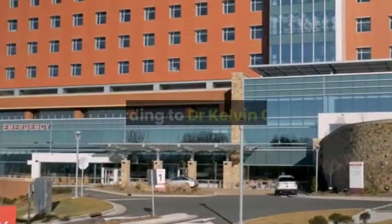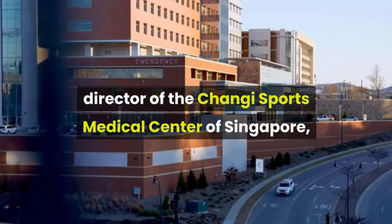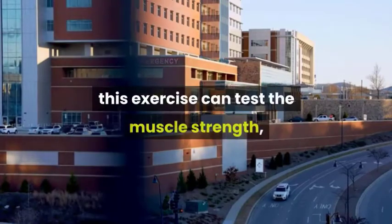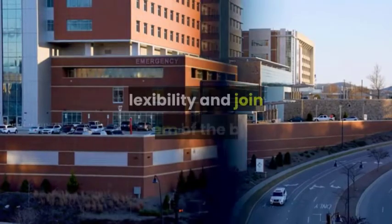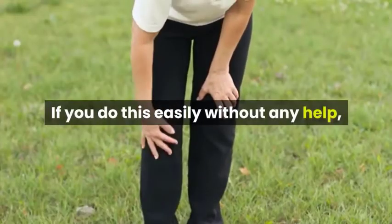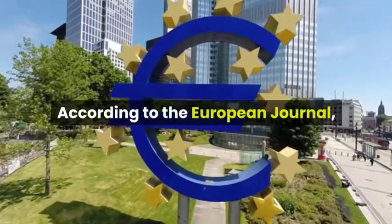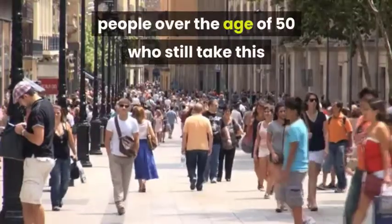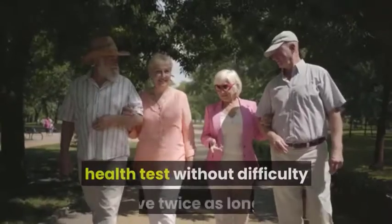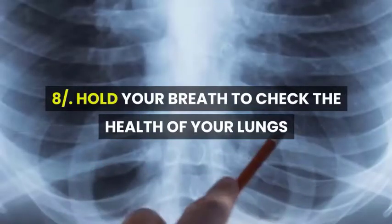According to Dr. Kelvin Chu, director of the Changi Sports Medical Center of Singapore, this exercise can test the muscle strength, flexibility and joint system of the body. If you do this easily without any help, your bones and tendons are pretty good. According to the European Journal, people over the age of 50 who still take this health test without difficulty live twice as long.